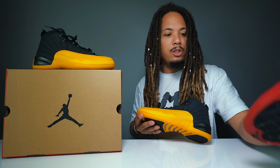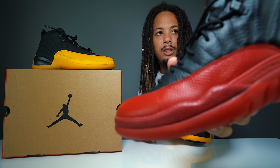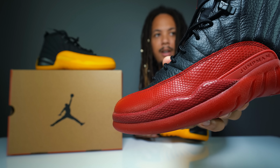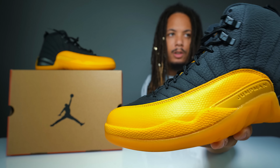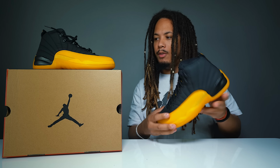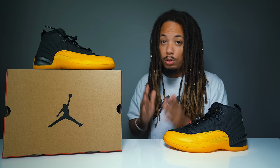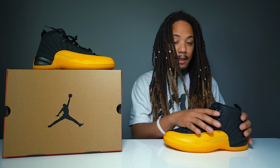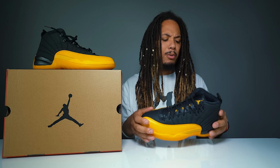Another thing that I noticed as well, you look at the snake print, look at the snake print, so you can see. You see that? More detailed. This one's a little bit smoother, a little bit more subtle. But these are the University Golds. I honestly think that if you love black and gold and you like this material, you're gonna look past it, so go for them. They should be pretty dope to get.